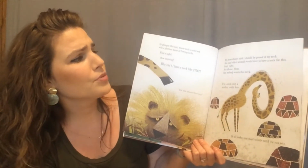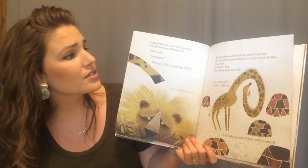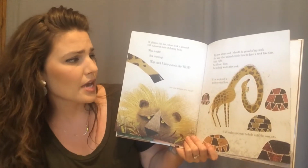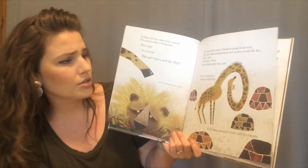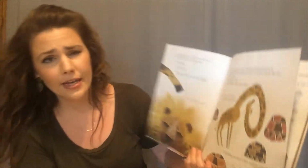My mom says I should be proud of my neck. She says other animals would love to have a neck like this. Yeah, right. No offense, Mom. Nobody wants this neck. It's a neck only a mother could love. It all makes me want to hide until the sun sets. He is doing a lot of worrying about other people, isn't he? Other animals.